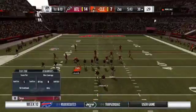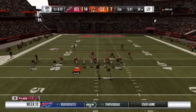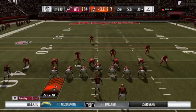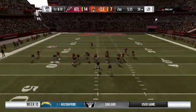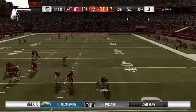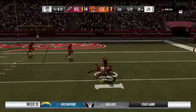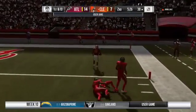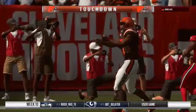So here's a 1st and 10 at the 38. Everyone's got 4 down. Set. Blue 90. Blue 90. Play fake. Mayfield rolling to his right. That's taken in by Callaway. Slips past it. And he is into the end zone.